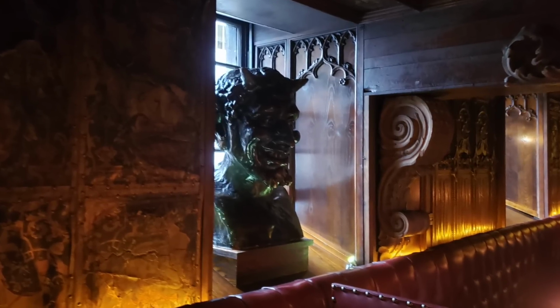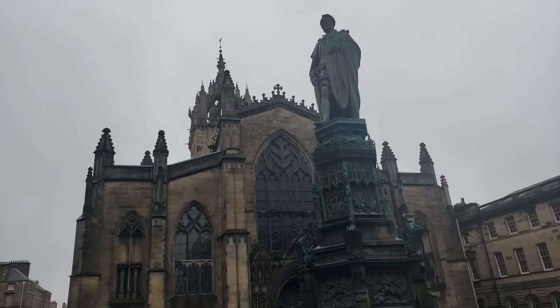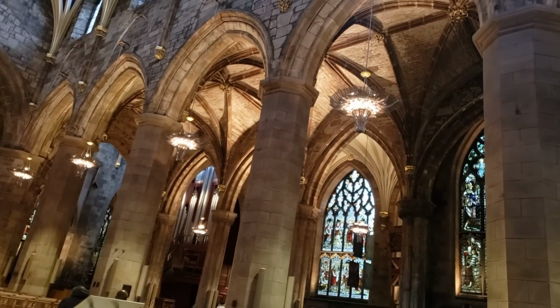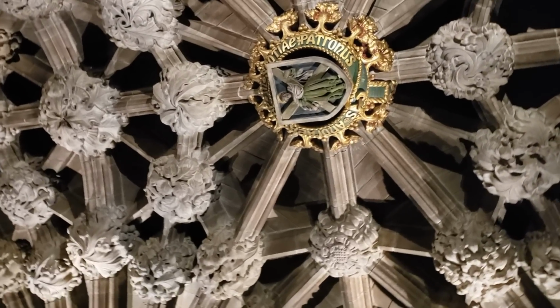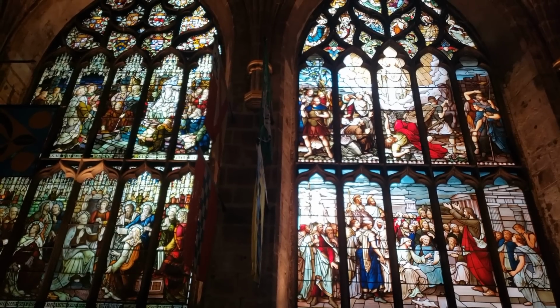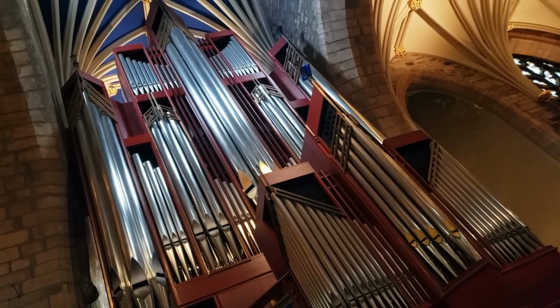And if all of this witchery and devilry leaves you shaken, you can visit St Giles Cathedral just down the road. Enter and you can experience some OG Gothic homemaking. From the vaulted ceiling with its ornate details, through Gothic arches, stained glass windows, and an organ that would make the Phantom of the Opera jealous.